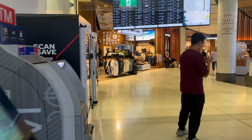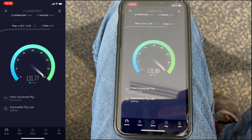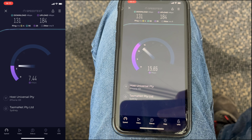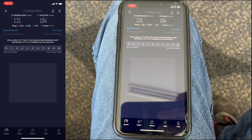It's actually pretty decent. I've seen this quite a lot now, airports are just getting better and better connections. So that's going to be 131 megabits download and about 184 megabits upload with quite low latency. So that's actually a pretty decent connection for an airport. Similar to when I was in Orlando, different parts of the airport have different speed connections. I was just over in the lounge, and in there I only had 18 megabits down.